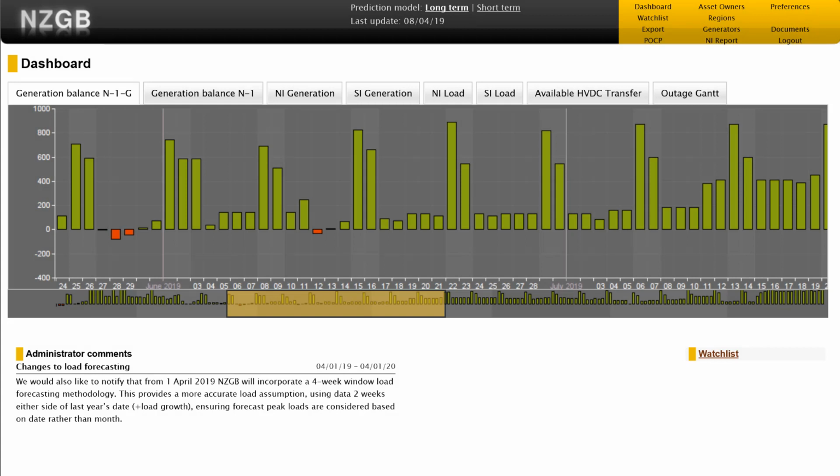It starts with generation capacity and subtracts any generation on outage according to what has been entered in POCP, the Planned Outage Coordination Process, where asset owners, for example generators and the grid owner, can submit their intended outages. It estimates the peak load for a given day based on the last year's data, looking at the same day the previous year and 2 weeks on either side and finding the peak during that time frame and adding 2%.